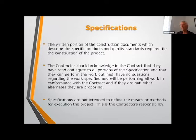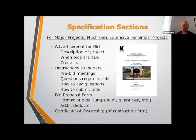So going in many different directions on this, but the contractor should acknowledge in the contract that they have read and agreed with all portions of it. And again, the specifications are not intended to be a means of methods. That's the contractor's responsibility. The specifications typically look like this.